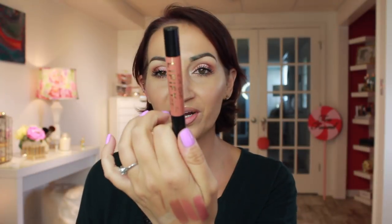I wonder if this is going to be too cool. Hold on. Okay, I'm still going to use one of the Lipifies, but I'm going to use Lingerie. This one's just a little bit warmer. I feel like it's going to work better with these eyes. These are a clicky pen, but liquid doesn't come out. It's just like a regular lipstick, but they click. It's kind of odd, but I kind of like it.